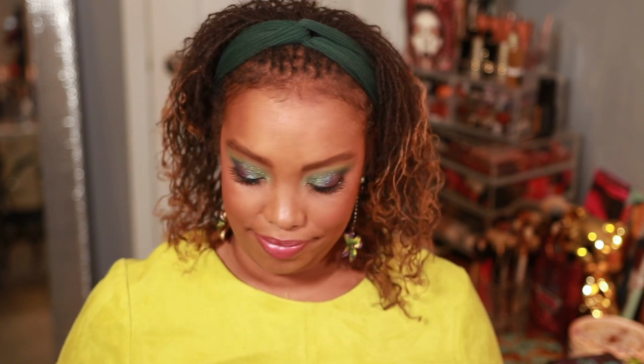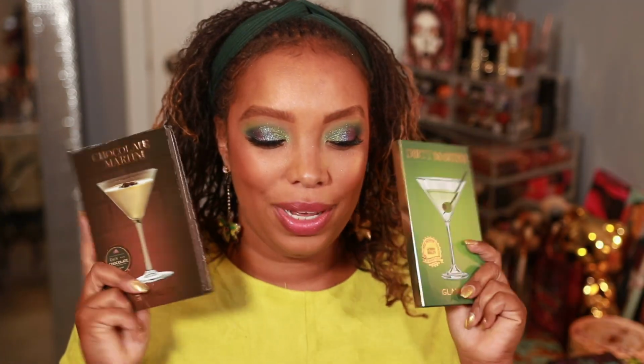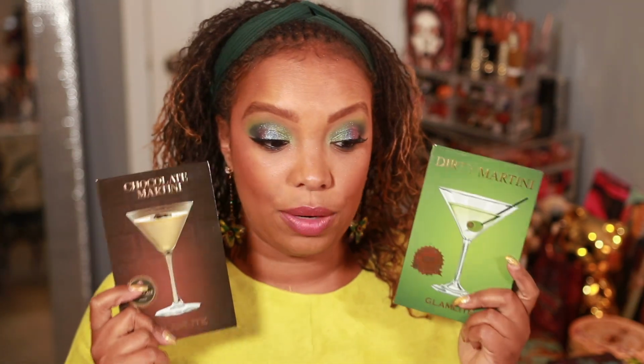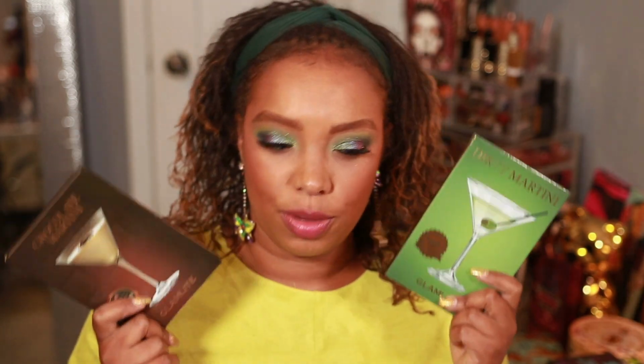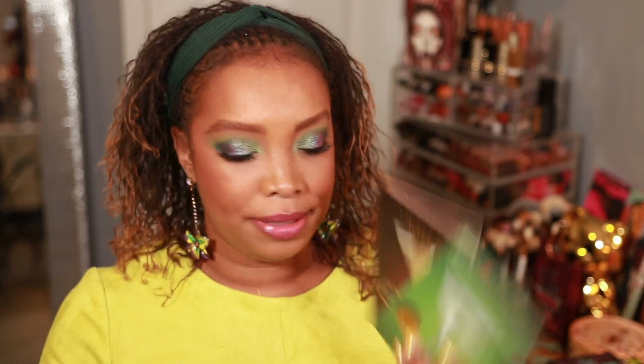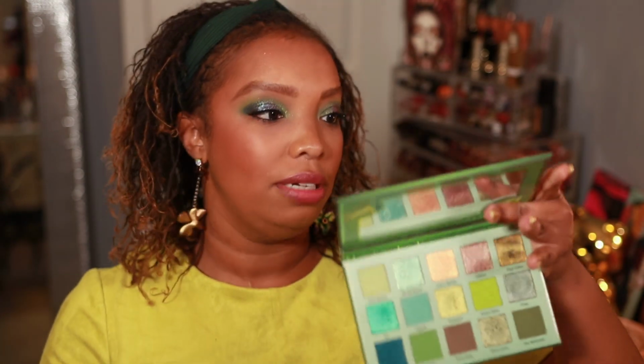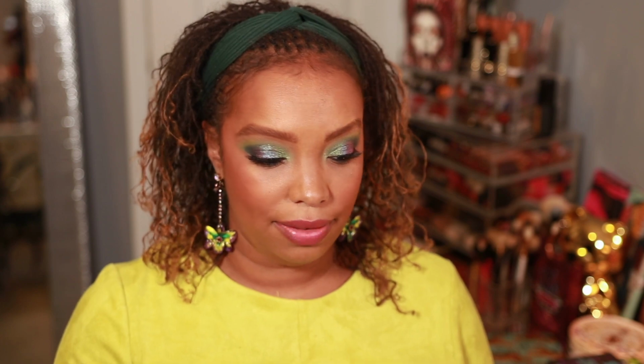It's okay. Nothing broke. I mean, if I don't drop something in a video, fumble something, it wouldn't be me, right? Okay. So these are the first two palettes that I tried out from Glamlite. And I actually bought these earlier this year when it went on sale. So I got kind of like two for the price of one. It was the Martini collection. So I had Dirty Martini and Chocolate Martini. So this is Dirty Martini, and then I have Chocolate Martini right here.